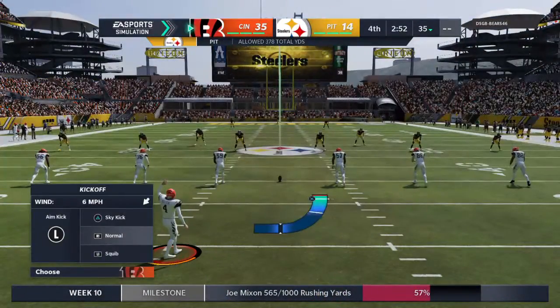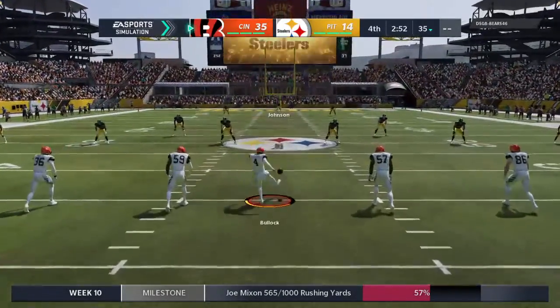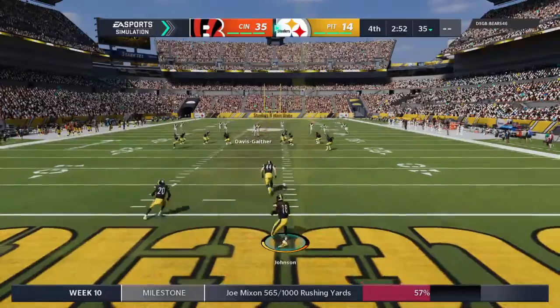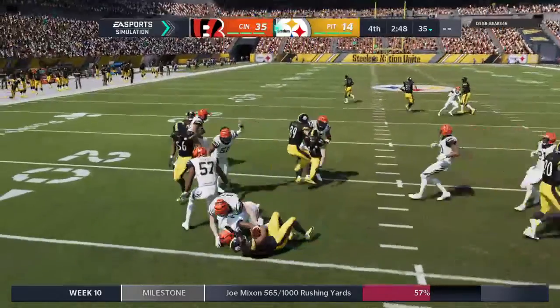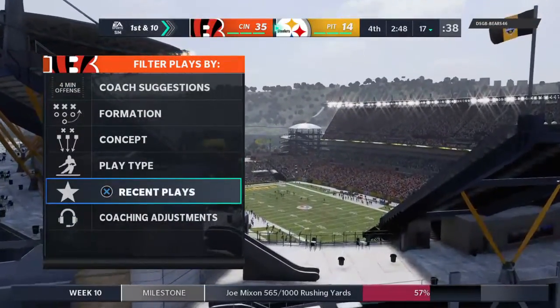Starting on your own 20, you want something to kickstart your drive and get it off to a nice start. They went for the whole thing and got it. That's a great way to send a message to the opposing team. And no chance to get away as they'll get him down at about the 17-yard line.